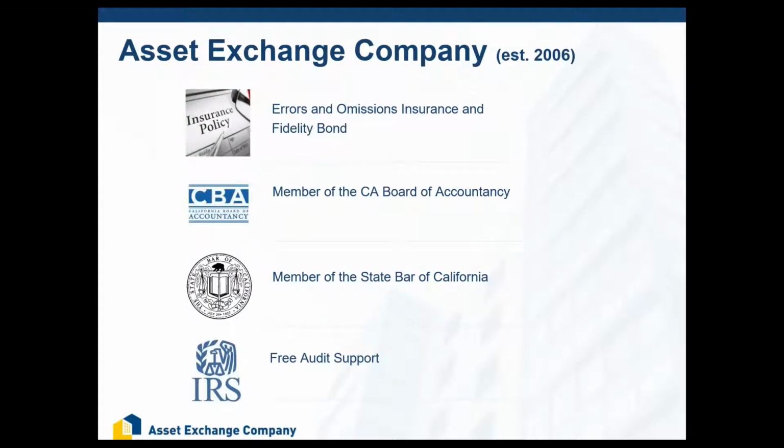Our company has worked for the last couple of years to put this alliance together. We worked with Neil Goley over at TRG, and he's vetted our company inside and out. I wanted to give you a little bit of background information on our company. I've been in the exchange business for almost 20 years now, and I started this company in 2006. So we've been around for a while, and we facilitate about 150 exchanges per month. We're a medium-sized independent exchange accommodator. We are bonded and insured.